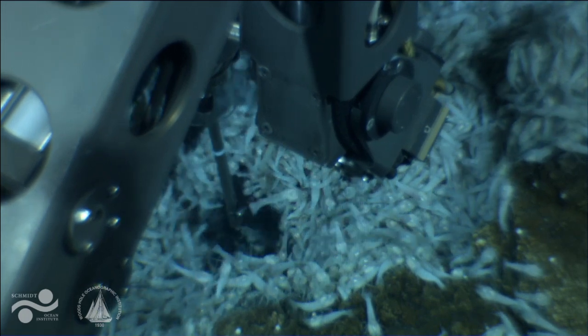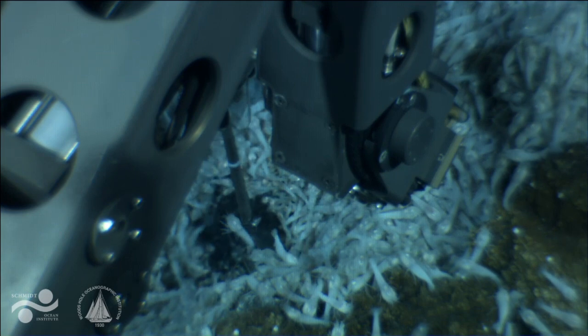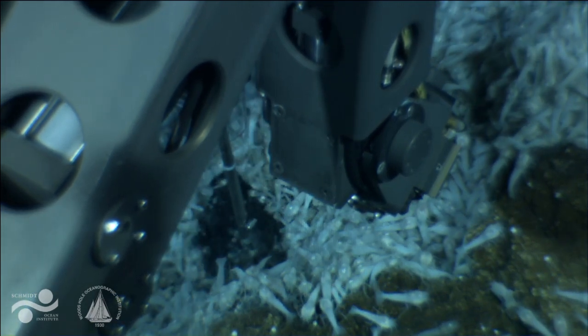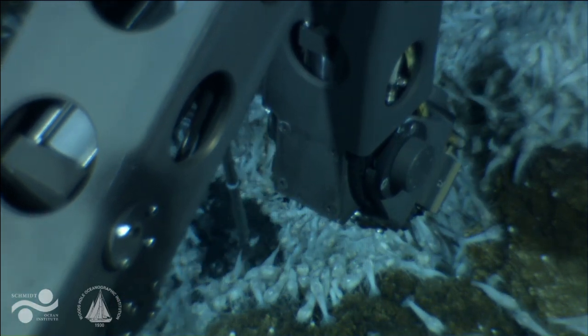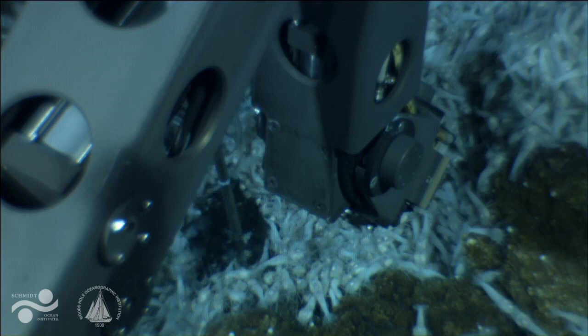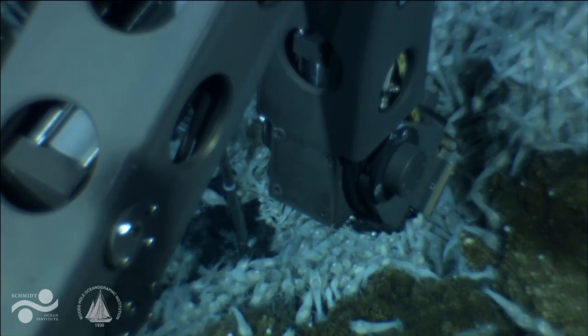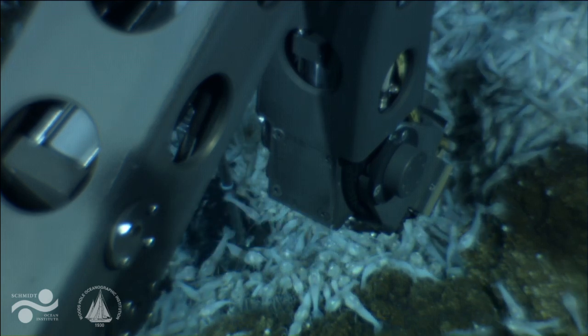13, 14, 15, 20, 23. See if we can get the hose clamp up against that white stuff, the white mineral, against the black. 26, 28. That seems to be the hot spot. 32, that looks good, 35, 41, 45, that's it, 50, 52, 55.